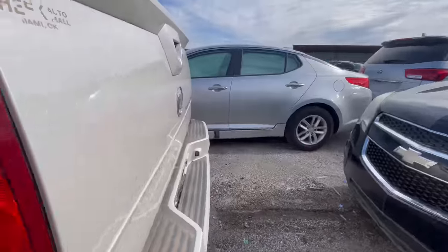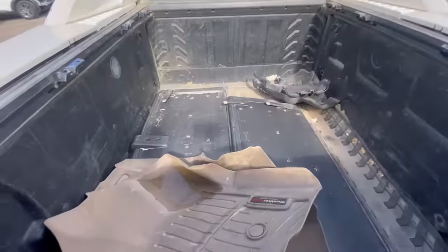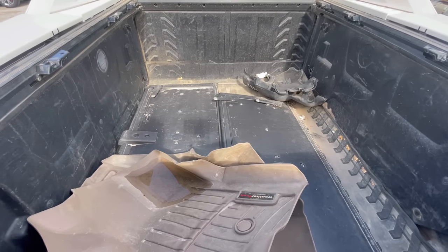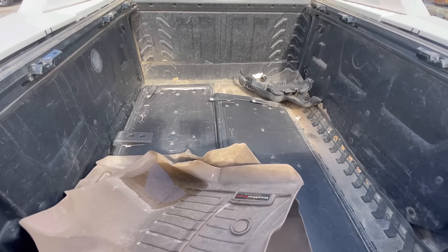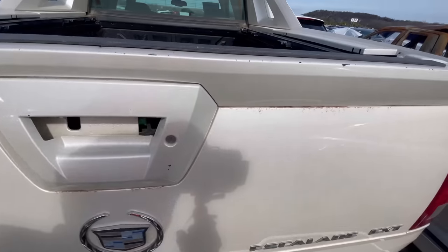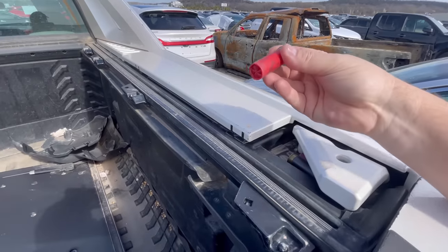These are cool cars. Not the best reputation, but it's okay. The bed is actually kind of smallish. You couldn't get a big old piece of plywood in there. You could throw some things in there, but it's not as big as a regular pickup truck. You also get some buckshot, I guess.